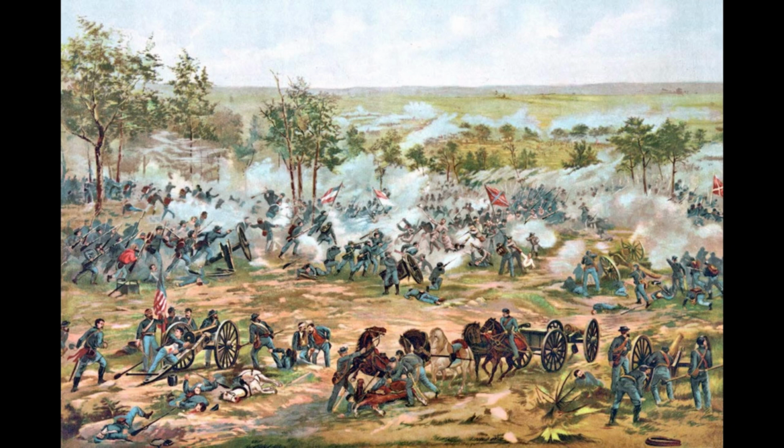Most of the hill's defenders, the Union 12th Corps, had been sent to the left to defend against Longstreet's attacks, leaving only a brigade of New Yorkers under Brigadier General George Greene behind strong, newly constructed defensive works. Oh, at least they got those.